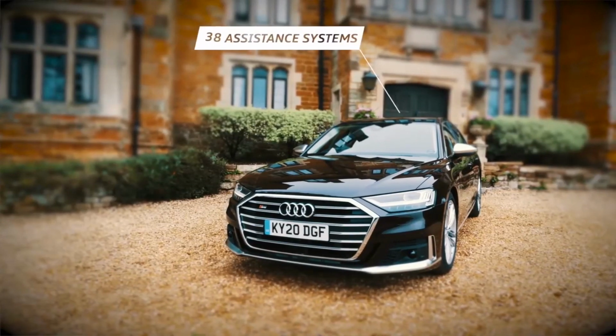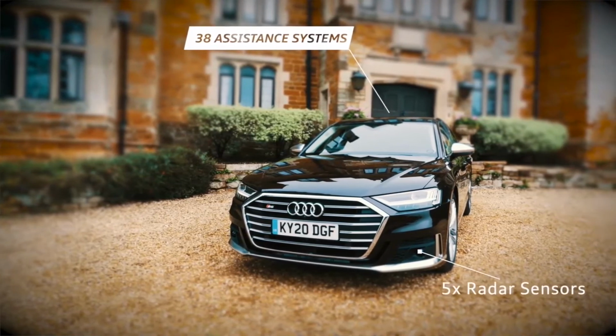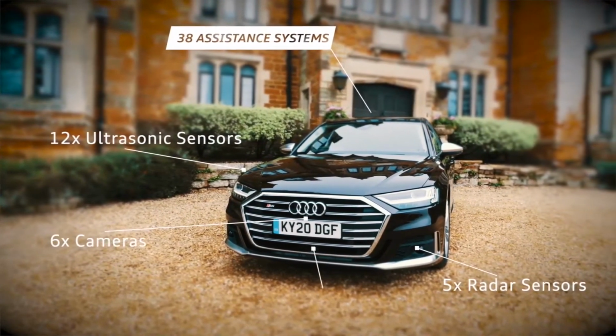In this S8, there are a total of 38 assistance systems on board, and drivers are under the watchful eyes of 5 radar sensors, 6 cameras, 12 ultrasonic sensors and a laser scanner.